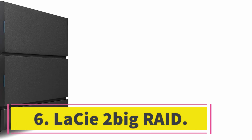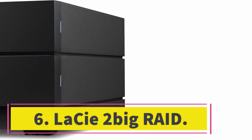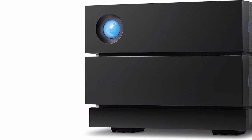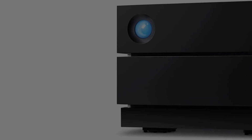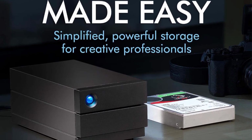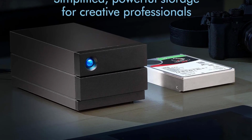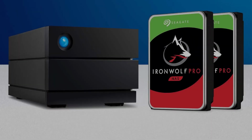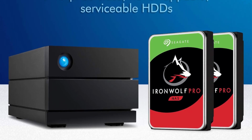Number 6. Lacie 2big Dock. The Lacie 2big Dock external hard drive, aimed squarely at videographers, photographers, and other content creators, earns kudos for design excellence in both looks and features. The handsome grey and black case houses two spinning platter drives, 4 TB each in the 8 TB version we tested.